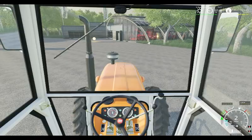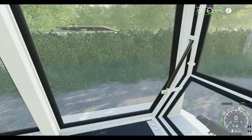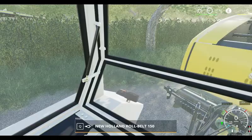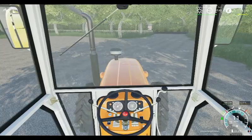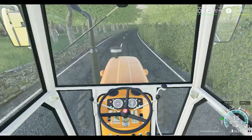We don't want to be having daily costs added on before we get all the harvest up, which shouldn't be too long. There we are. Now we shall head down to the field. Should now be able to get some bales. So we shall see you once we get back to the field again.